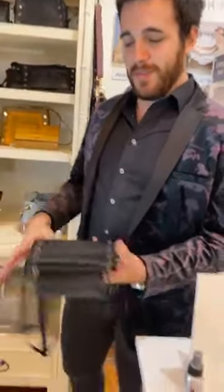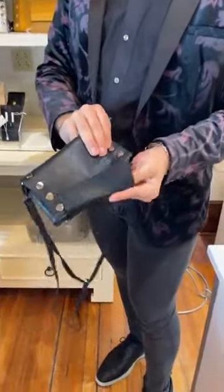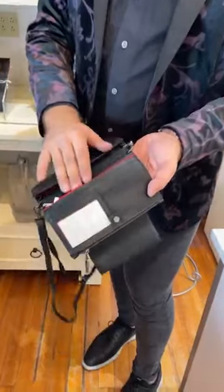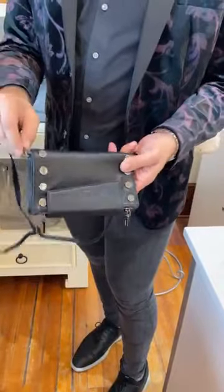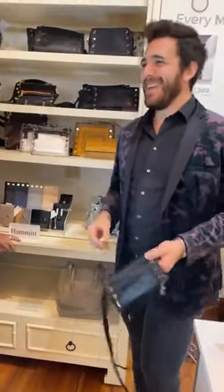You've got that adjustable strap for crossbody or shoulder, or you could totally rock it as a belt bag if desired. You've got two zipper pockets and that very strong magnet, which will not ruin any cards. There's a pocket for your phone, passport, bills, driver's license, credit cards. Or if you don't want the strap, take it off and throw it in your favorite tote. Because who doesn't want a Hammitt inside of a Hammitt, inside of a Hammitt?